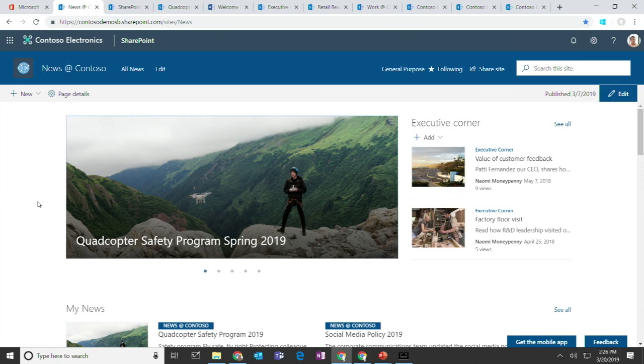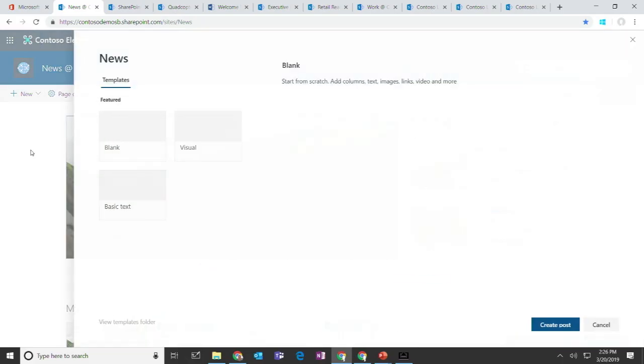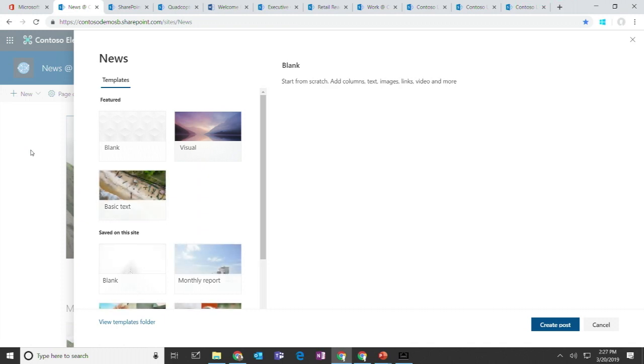Now you can have news in any site in your intranet. You can have it at an organizational level, at a divisional, functional level. You could have it on your individual teams. In this case, just to make the demonstration really clear, we have a site dedicated for news at Contoso, and the people who have permission to create news on that site have the ability to author news, and I do. So I'm going to go ahead and create a new news post announcing a new employee who's joining the company.